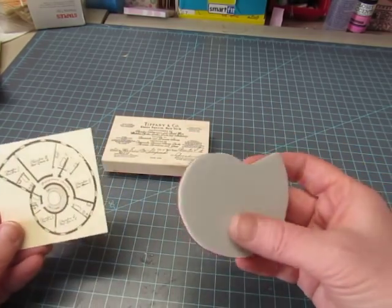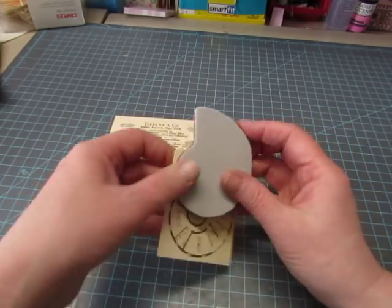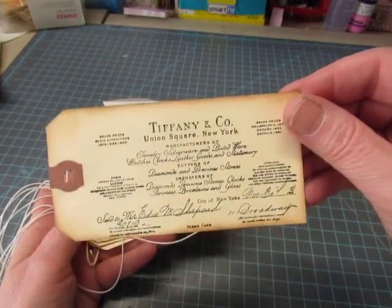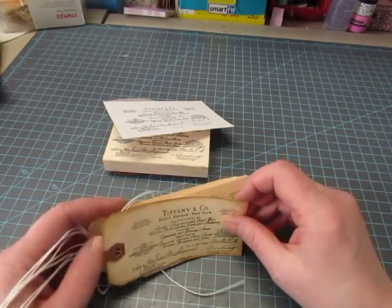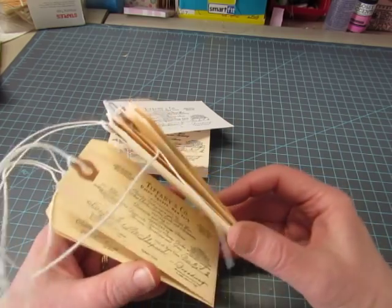And I didn't even put this on the clear block. I just stamped it with my hand, and it stamped pretty good. So there's a Tiffany & Company one stamped. And I have an excess of shipping tags, so I just started stamping some tags just for fun. I distress inked around the edge of that one. So, and I love it, love it, love it, love it.